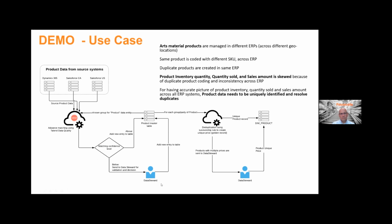Once the data steward takes his decision as to whether those products are really duplicates or not, the result is sent back to the product master table. The second step of the process is the creation of the golden record. In our case, we created the dim product dimension for the star schema analytical model that supports the sales dashboard. We want to create a product golden record that would give you a unique price for retail. Our second process will take each and every group of products and try to apply survivorship rules to get the correct unique price. Similar to the first step for matching, a certain threshold is established for this field.